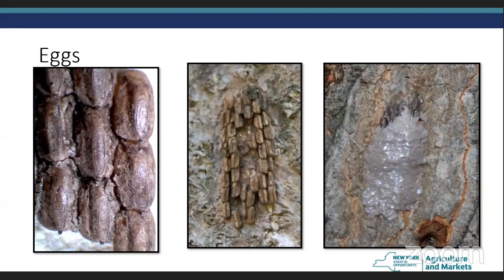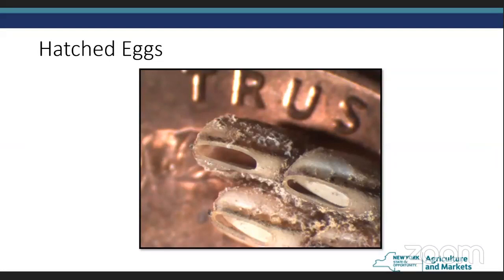So from left to right, we show a close-up of eggs. And those look to be still unhatched eggs. Then the center, there are some old hatched out eggs, which you can see look a little weathered. They're flaking off. And then the egg mass on the far right is shiny, and that's how they look when they're first laid. They have a moist look to them. So this is just to show you how tiny they really are. It's an example of hatched eggs. They emerge out of that linear hole, and you can see how small they are compared to that penny.